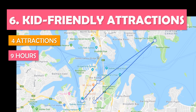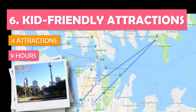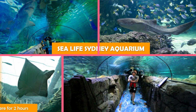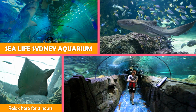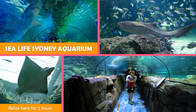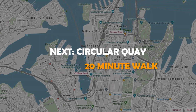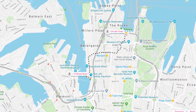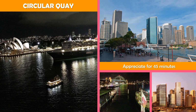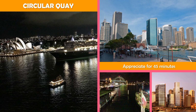Let's look at kid-friendly attractions. An action-packed day of kids' play, with sights including clownfish and kangaroos. Glass viewing tunnels allow patrons to observe Australia's freshwater and marine aquatic environments. Next to Circular Quay. Circular Quay is a harbour in Sydney, New South Wales, Australia on the northern edge of the Sydney Central Business District on Sydney Cove, between Bennelong Point and the Rocks.